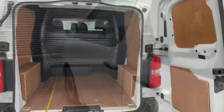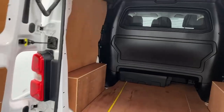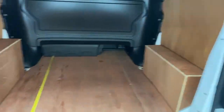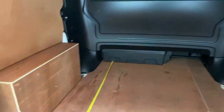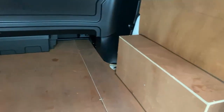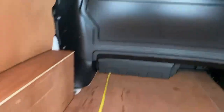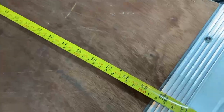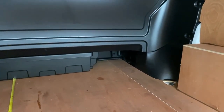Let's take a look at the boot now. The cargo hold is fully lined with wood ply lining, and you also have a full metal bulkhead, and the wheel arches have box housing to make sure you have a more even space in the cargo hold. Size-wise, you have 124 centimeters of width in between the wheel arches, 127 centimeters of height to the lowest point of the roof, and then you have a depth of 152 centimeters, but you also have a 30 centimeter small alcove underneath the passenger seats at the rear.